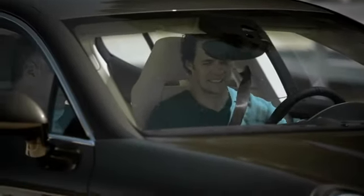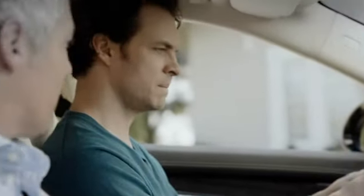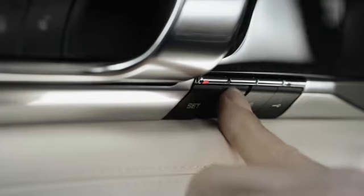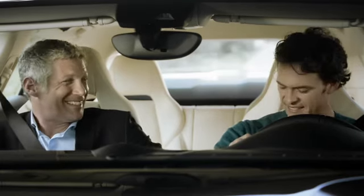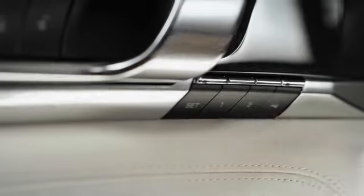In addition to the key, you can also store your personal seat, steering wheel, and exterior mirror settings on the memory buttons. For instance, to have a sporty seat position that's different from the comfort-oriented everyday position stored on your key. In this case too, press Set and then 1. A tone sounds to confirm that the settings have been saved. Hold down 1 to call up the settings later. A second person can use button 2.